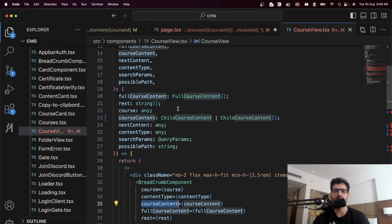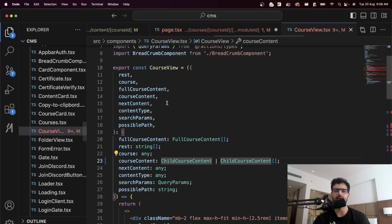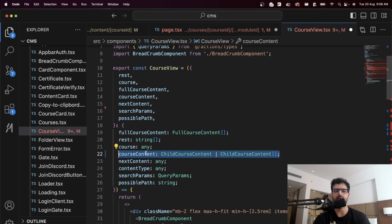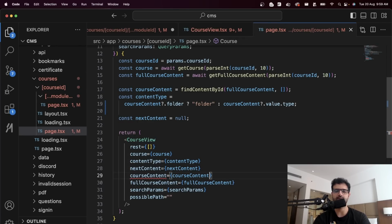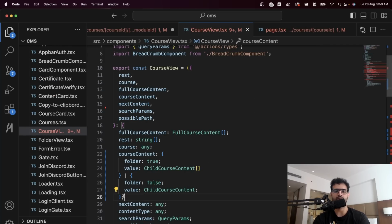Let's see it now. Actually, the better type here would be something like this. If folder is true, yeah, you should just shove the whole thing here. Where is this being used? Not in a lot of places. So let's fix that. Let's have course content and content type shoved together as course content. So course content is not going to be this, but this, and wherever we are using this course view, rather than passing this, I'm going to just pass this. Probably need to have a or null as well. There we go. And the other place as well.